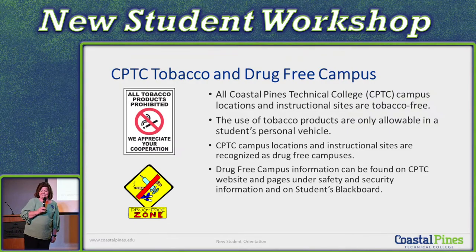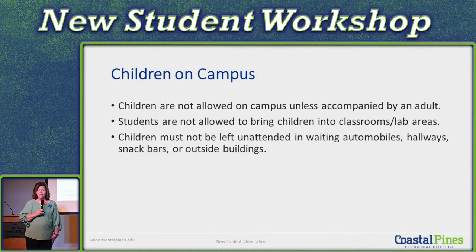Children on campus. We understand that life happens and that you will occasionally have to bring your child to campus to maybe drop off a form or maybe run in and do something. And we understand those situations come up, but you are not allowed to bring children in the classroom or in laboratories. They cannot sit out in the hall while you're taking class. Don't leave them in your car. Any of those things, please refrain from.